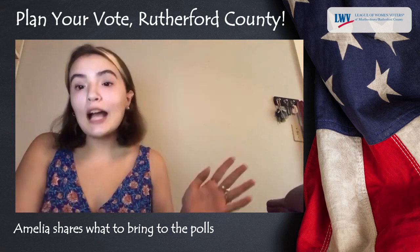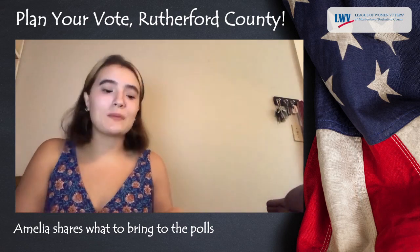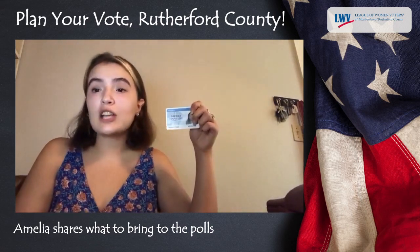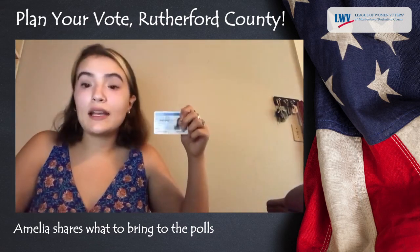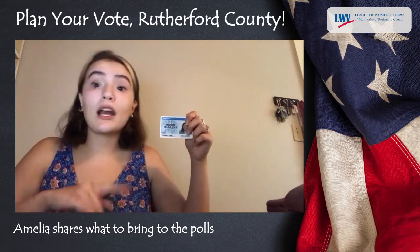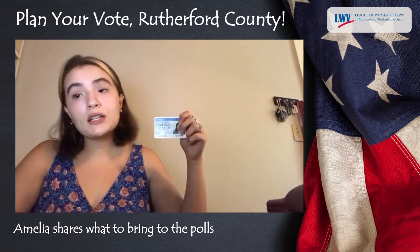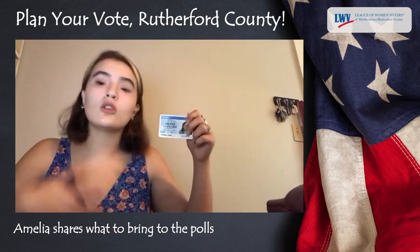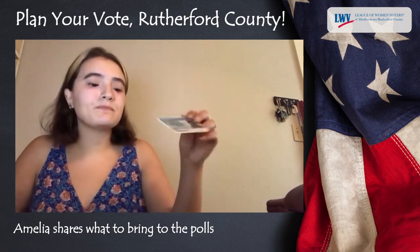However, not all ID is created equal when it comes to voting. Things like your library card or your college ID, city-issued ID, or photo ID issued by another state are unfortunately not valid forms of ID because they were not issued by the federal or Tennessee state government.